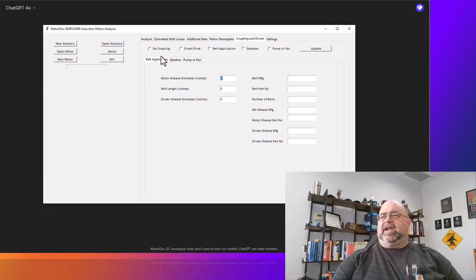Once I'm in here, say I have a belted application versus direct drive. If I click direct drive, it's going to pass the speed from the motor directly to a gearbox or fan or pump, right? If I put in belted application, it's going to come here first, analyze the inputs and outputs, identify the slip, and then use the slip speed, meaning the actual output equipment speed, and apply it to either of these if I select them. If I don't, it's just going to tell me the condition of the belts and slip. And then I can select the gearbox or pump, that kind of thing. So basically, I'm compensating for all that within the software right away.